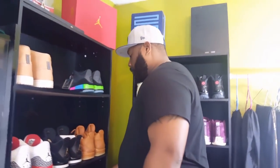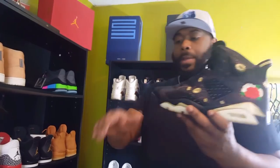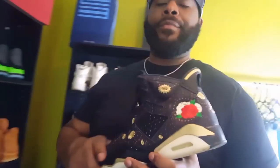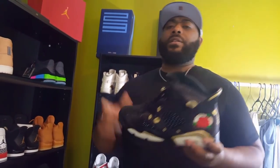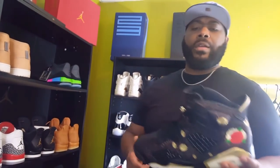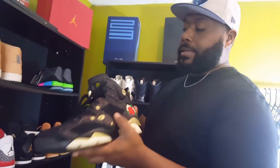A recent pickup of the Chinese New Year 6s. I passed on these when they first came by. I love to see people rock their shoes and then wear them out. And I'll go back and get them, you know what I'm saying? Because I know a lot of people won't rock these or are scared to rock these. Don't never be scared to rock something. Believe in yourself. You know who you are. You know what you are. Rock your damn shoes. These are fire. I had to go back and get them. Chinese. Love the rose, man. Love the rose.